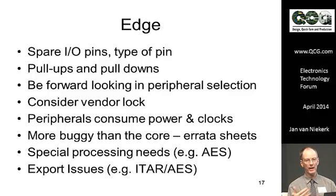Then the other thing on the edge is, do you have any special processing needs that typically take up a lot of software, such as the AES encryption algorithm? And then you have to consider, do I actually want to get vendor lock? Because if this vendor has the AES algorithm implemented in hardware, and it's the only vendor that has it in hardware, then yes, it will save you power, but you're going to be locked into the vendor. So you have to consciously make that decision and trade off. Is it important enough for you to deal with the vendor lock?